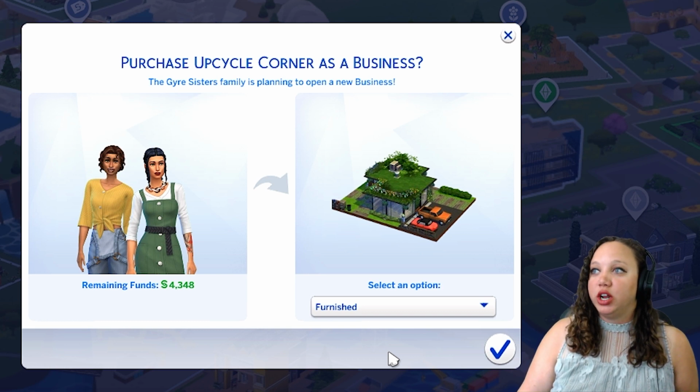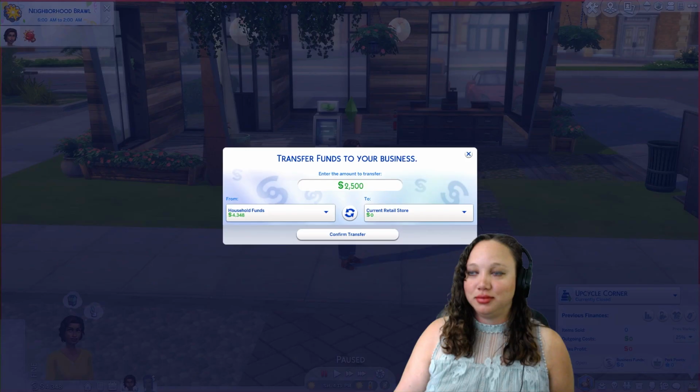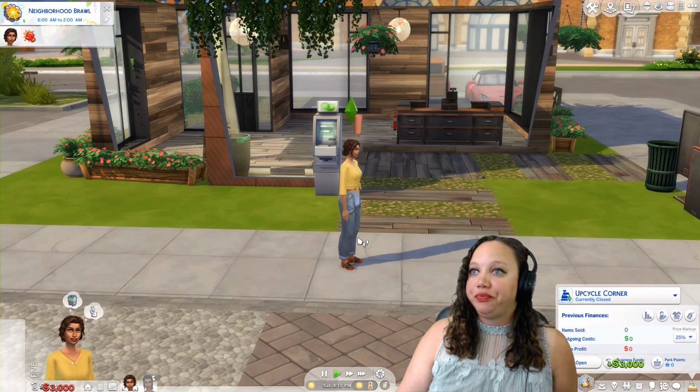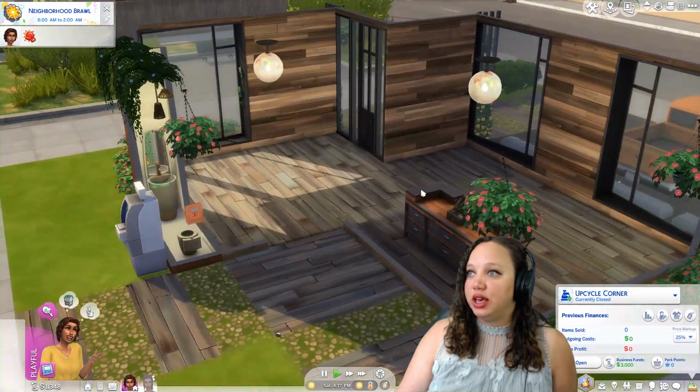But after we pay for this lot, we're gonna have a little bit more than 4,000 simoleons left. So we're gonna go ahead and do it. Okay, so transfer funds to your business. Probably should have figured out how much we had before this, but I feel like Phoenix is really on Falon's side, so I think we're gonna do 3,000 to really get things started. That leaves us with 1,300 simoleons.